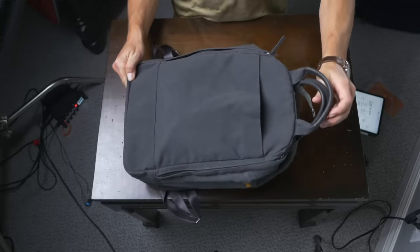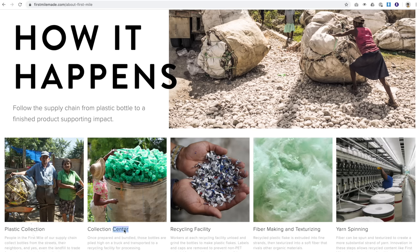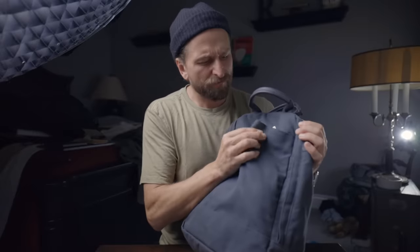First Mile plastic water bottle recycled. Do you know about First Mile? They're very concerned with reclaiming plastic, keeping it from going into the oceans, into the rivers, into the landfills, because we can use it to make things. And this material right here is created in part with First Mile, and it is made out of recycled water bottles, apparently, which is cool because it has a very, very natural kind of feel, waxed canvas kind of feel.